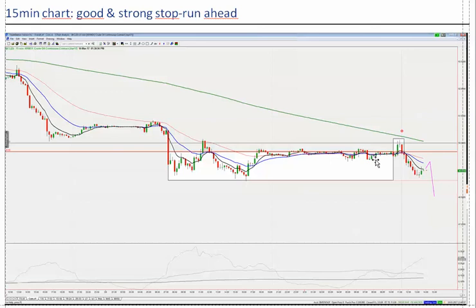So the first stop run was at this level here, the double bottom, which had made really nicely. We can expect now a pullback, and the big stop run actually is at this consolidation low that might bring us to the 48 level in the crude oil. So this pattern within a pattern actually reinforces my view that crude oil has triggered short on the monthly chart.